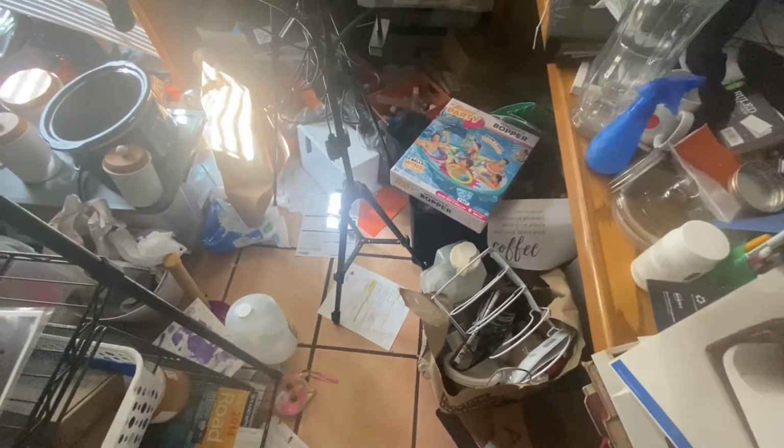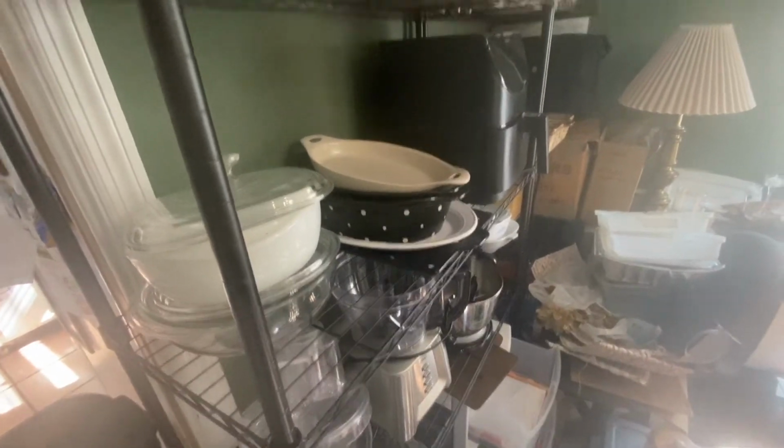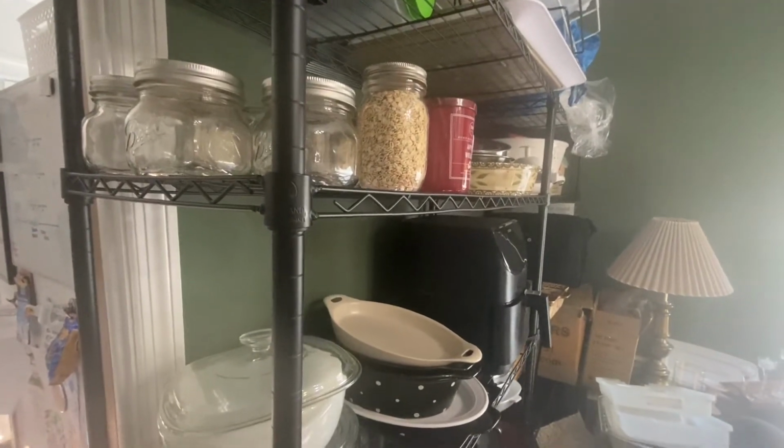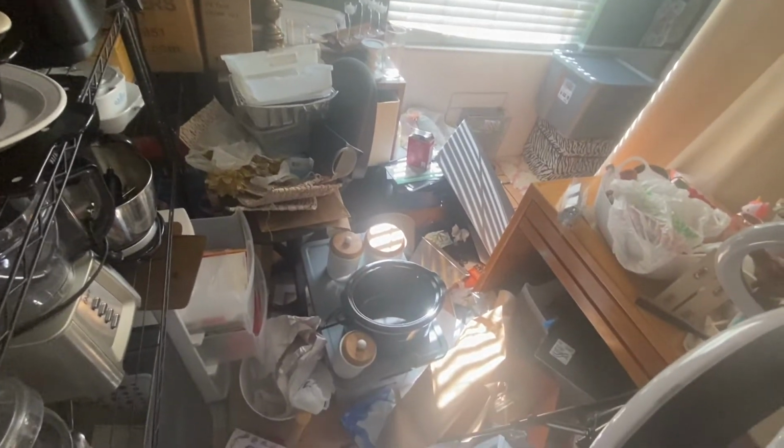There's literally somewhat of a walkway to be able to access these shelves, which are still pretty organized. They're not too bad. But this has got to change. Send help.